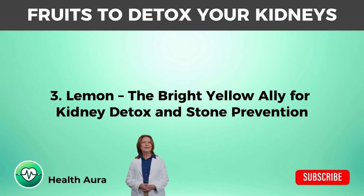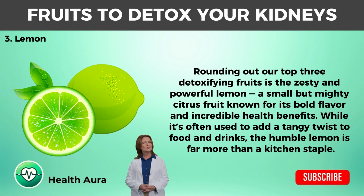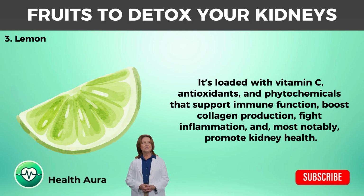3. Lemon, the bright yellow ally for kidney detox and stone prevention. Rounding out our top 3 detoxifying fruits is the zesty and powerful lemon, a small but mighty citrus fruit known for its bold flavor and incredible health benefits. While it's often used to add a tangy twist to food and drinks, the humble lemon is far more than a kitchen staple. It's loaded with vitamin C, antioxidants, and phytochemicals that support immune function, boost collagen production, fight inflammation, and, most notably, promote kidney health.